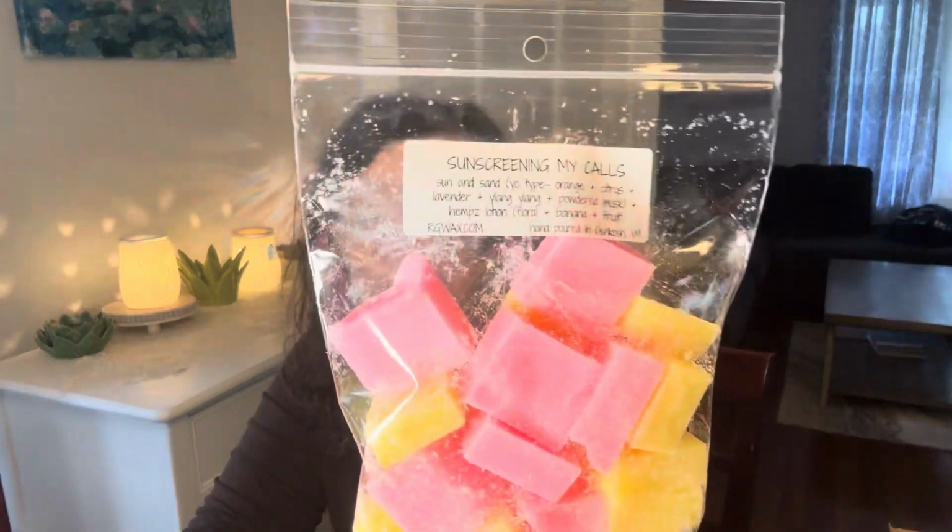I love her blend. So this first one is Screening My Calls. This is Sun and Sand, Yankee Candle type, which is orange plus citrus plus lavender plus ylang, love ylang, plus powdered musk, plus Hemp's lotion, which is floral plus banana plus fruit. You have me at the sunscreen type. It's kind of banana. Yeah, it's the Hemp's lotion with the floral, the banana, the fruit.